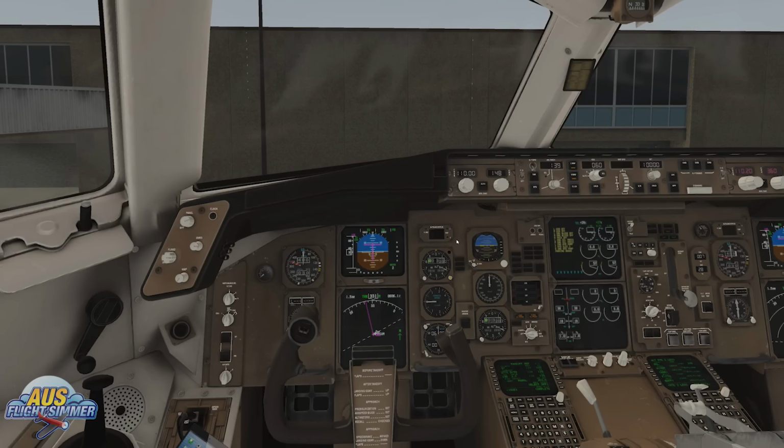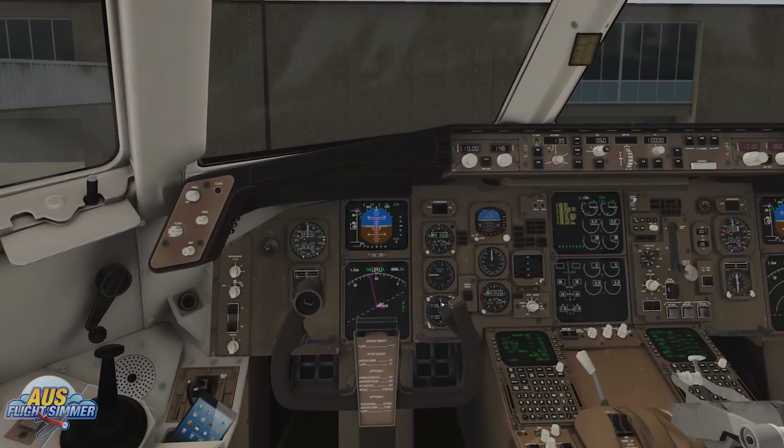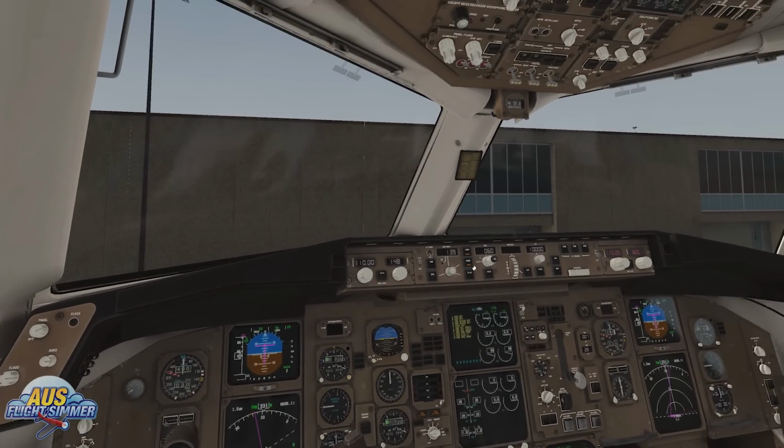Tow connected and bypass pin inserted. Release parking brake. Starting pushback, and you may start engines. We are ready to rock and roll.